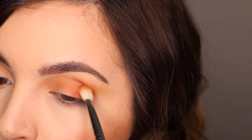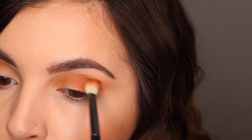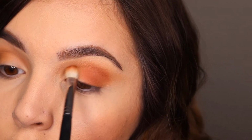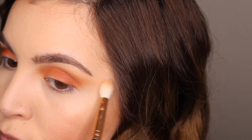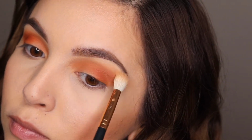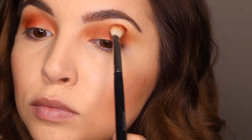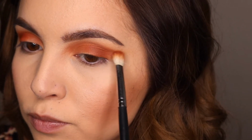Once I'm done blending that out, I'll go in with that same first brush that we used. And I'm just going over everything to make sure it's seamless and nice and blended. So here, I didn't feel like it was as dark as I wanted it to be. So I'm just taking that and darkening the outer corner a little bit more.